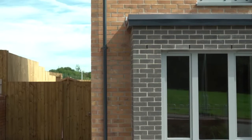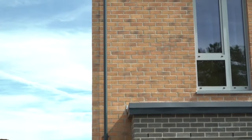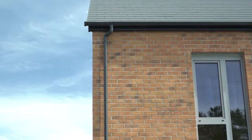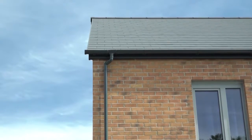The product, which is an aluminium system of rainwater goods and eaves, fascias and soffit boards, does really integrate well with the architectural ethos of the project, which is a sort of synthesis between traditional semis with a touch of modernity to it. So I think on the face of it, looking at the product in situ today, I'm really impressed.